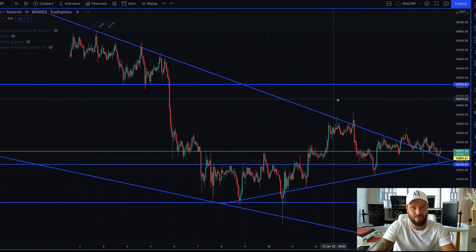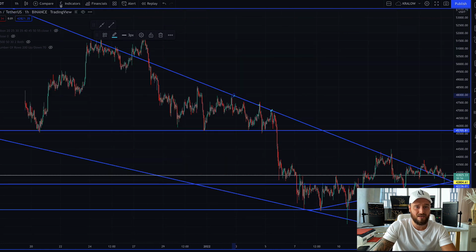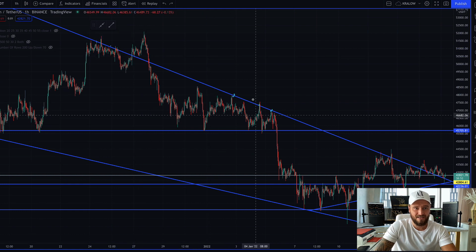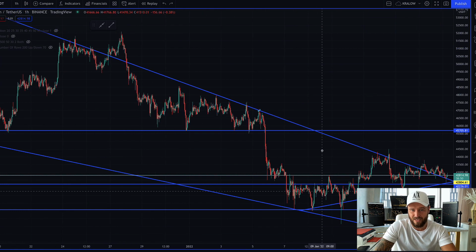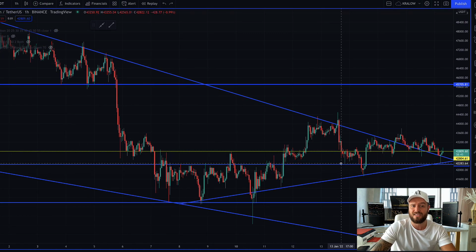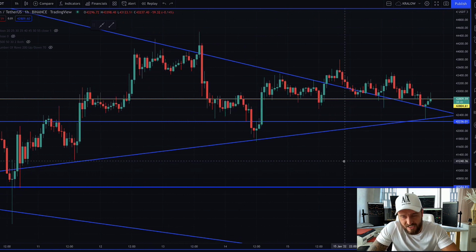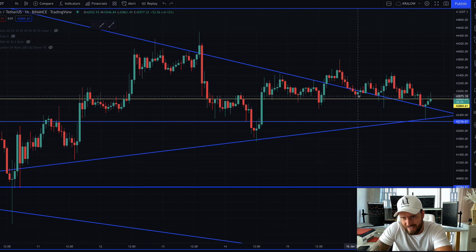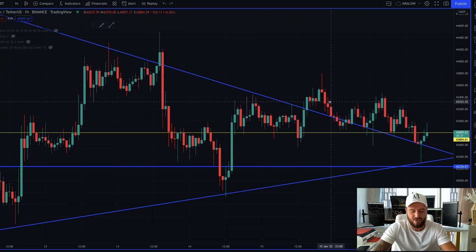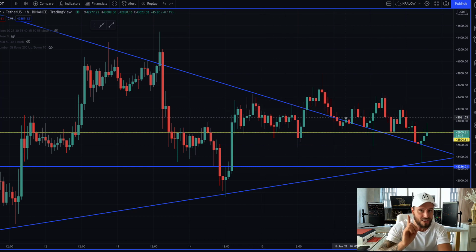Well, think again. What about these ones? Rejection, rejection, rejection. And we can go back and find more. How is this an imprecise level? I'm sorry. I mean, you do your thing, of course, but I'm pretty sure that this is more than spot on precise. So if we conclude that it's spot on, which it is, then we can see that it has turned from a resistance level into a support level, which is a very good bullish sign for Bitcoin.